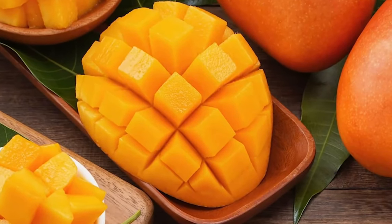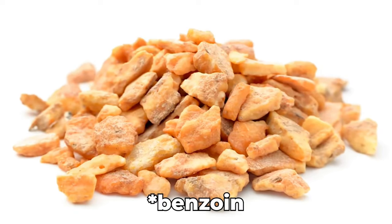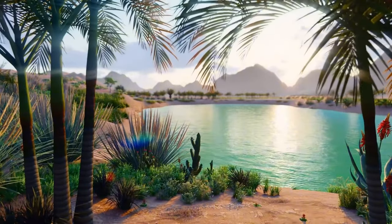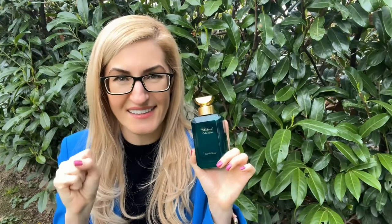I had five in this tropical category. This is from Chopard, Santal Odeyar. This is mango and sandalwood and vanilla. And the way that they described it, they said that you are in an oasis in the desert and you find the tree of life, which is full of mangoes. This is it. It is sweet, delicious, tropical. It is a little similar to Good Girl Gone Bad from Kilian, but this one is sweeter and stronger and longer lasting. Santal Odeyar from Chopard could be the winner in this category. So this is the one I am going to pick and keep in my collection.